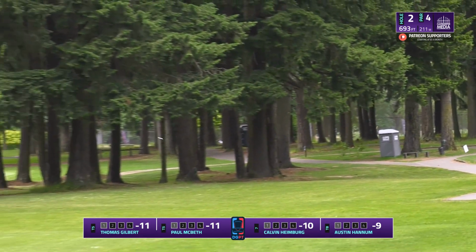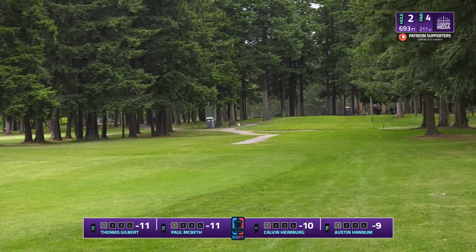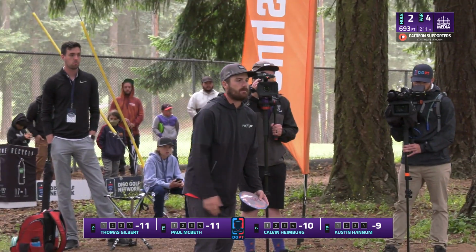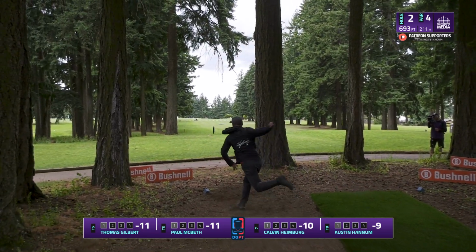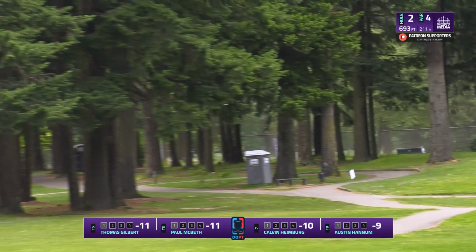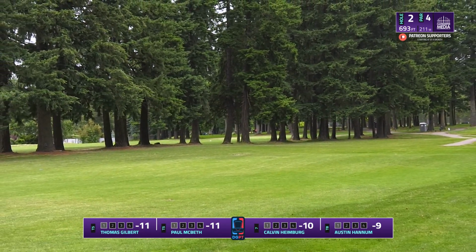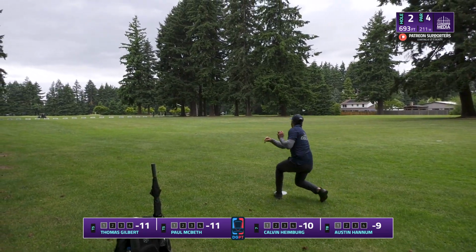Calvin, the only one that I've actually seen throw through the center gap right there. It's just the shot that he thrives on. He loves throwing just straight, direct, simple, low lines. And Ooh, Austin hit that hard. Oh, he forced that disc over. Might have a tricky approach from there.